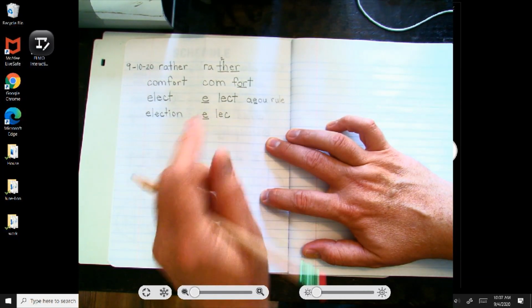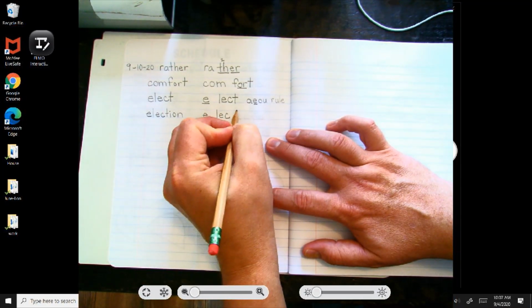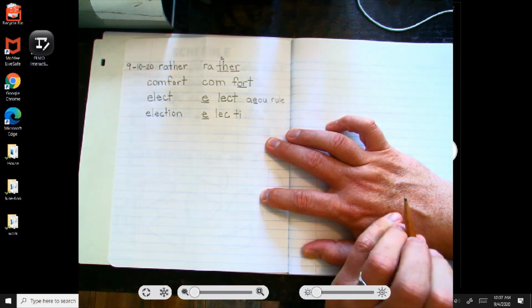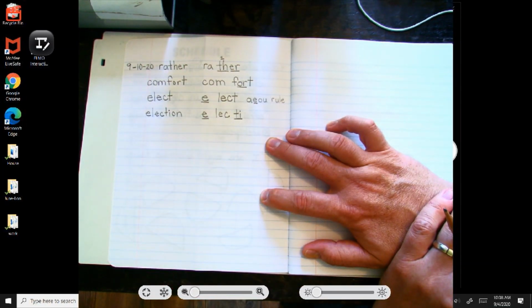So finger space. Our next sound is sh, made by T-I. We're going to underline that multiple letter phonogram. That is sh. Tall letter sh. Used at the beginning of any syllable after the first one.